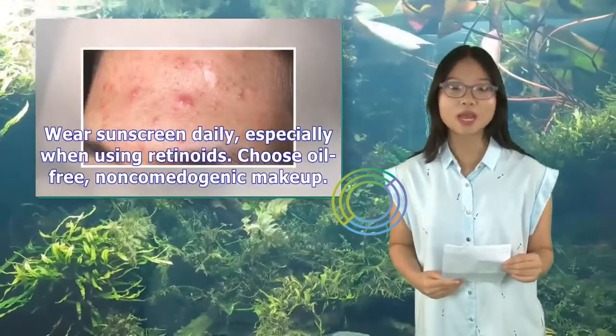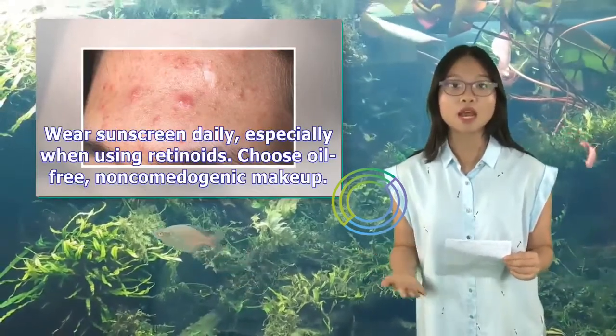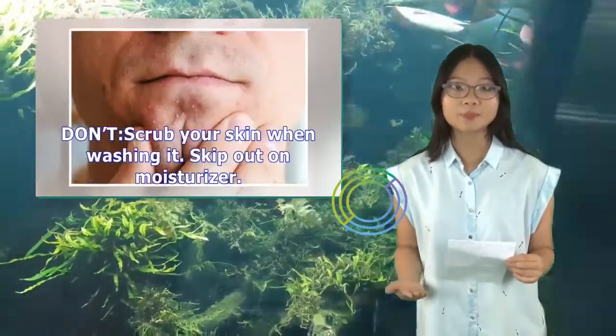Do wear sunscreen daily, especially when using retinoids. Do choose oil-free, non-comedogenic makeup. Do apply spot treatment as necessary. Don't scrub your skin when washing it.